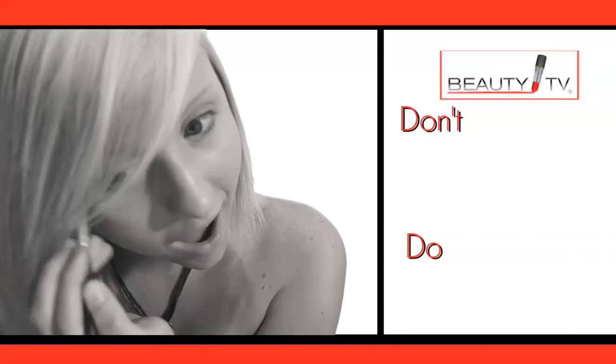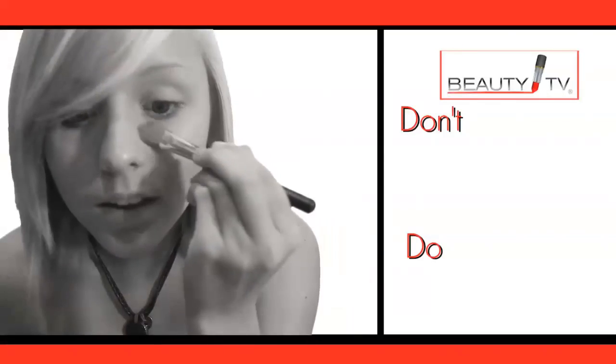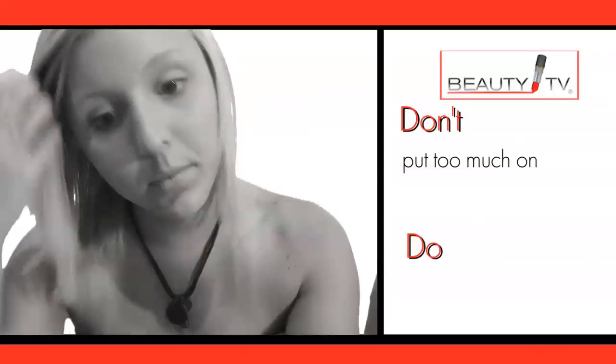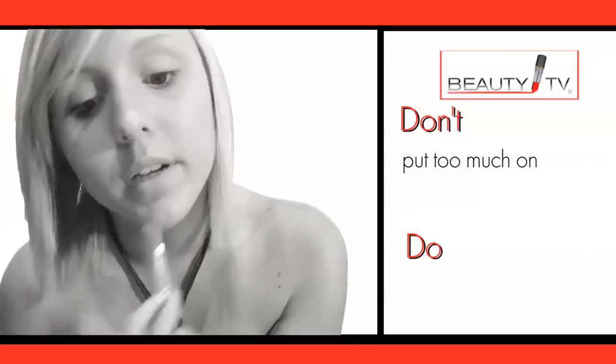Okay girls, here are some do's and don'ts for concealer. Probably the biggest don't is putting too much on. You don't want to overload on any makeup for that matter. You should always make sure you put pretty much an even amount on your brush.